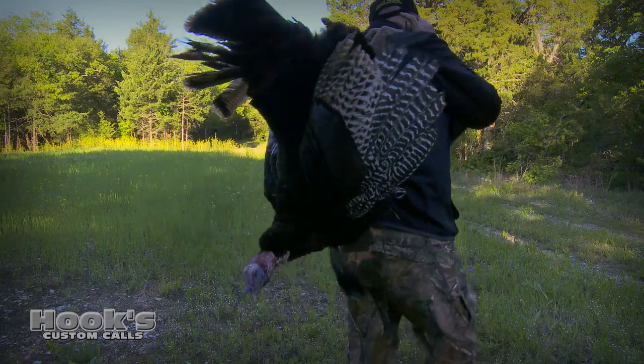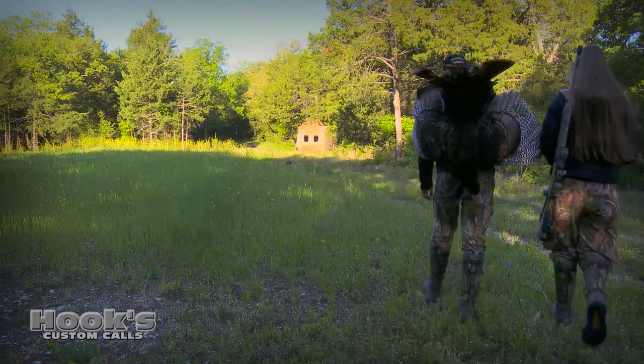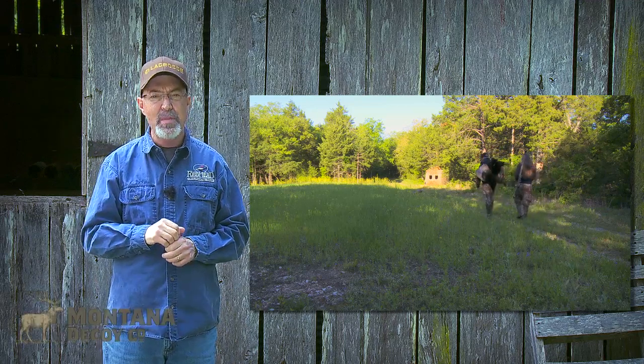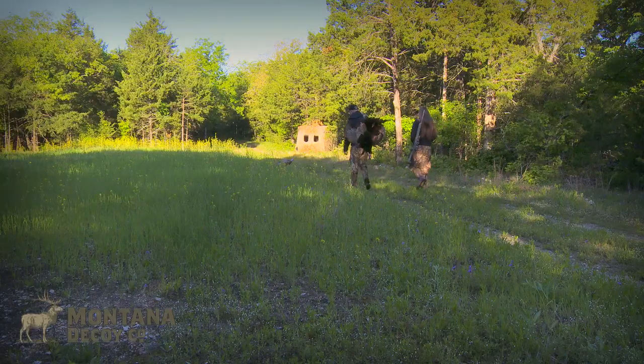Oh, goodness gracious. Once again, the combination of Winchester's Long Beard ammo and XS3 shotgun bagged a bird at 40 plus yards for the Woods family.